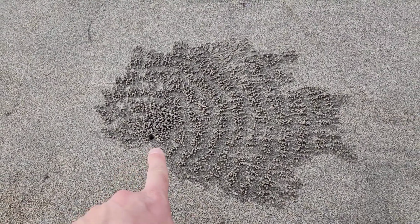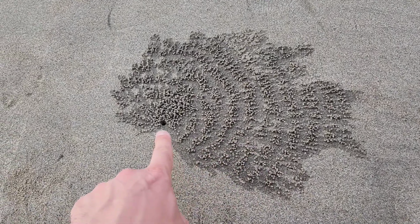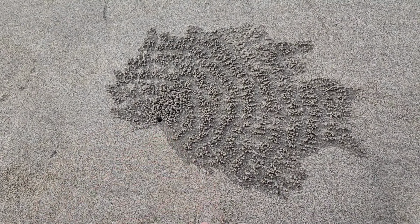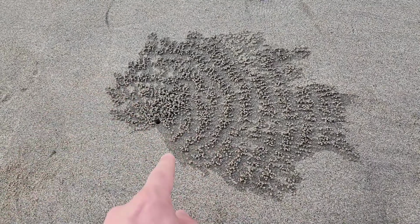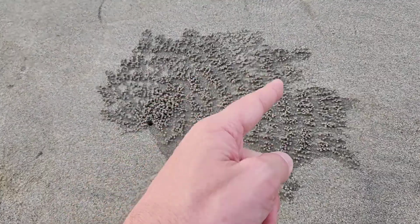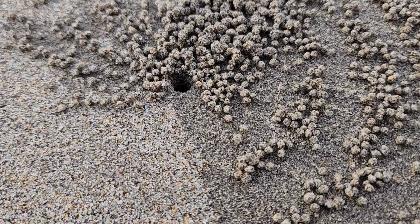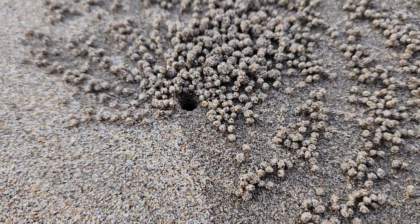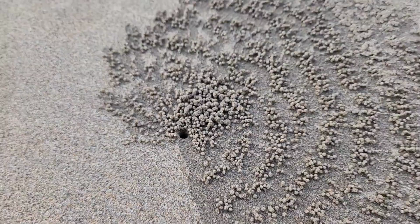So everywhere you see those little holes with all kinds of little balls of sand, and there's a very small crab inside, which is less than a centimeter big. Oh, there he was, and he's coming out and he's throwing the sand out to make the hole deeper. But as you can see, he's making a complete rhythm in it, like with circles. It's unbelievable. Yeah, there he is. Up and gone.